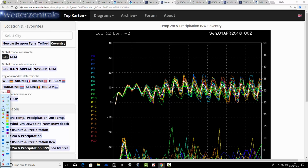Surface temperatures for Coventry looking like that. Again, starting off pretty cold. That's freezing there. So at the moment, we're having frosty nights and temperatures staying below 10 degrees all day, which is very, very poor for the start of April.